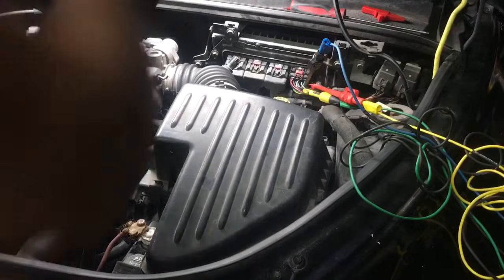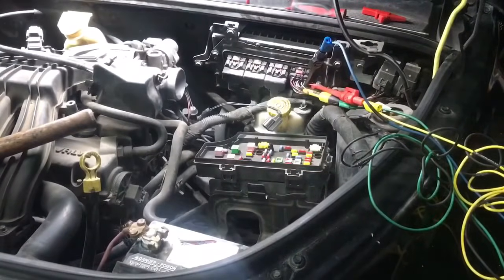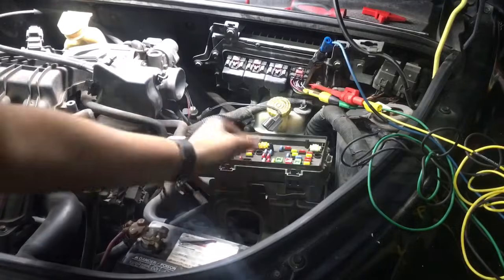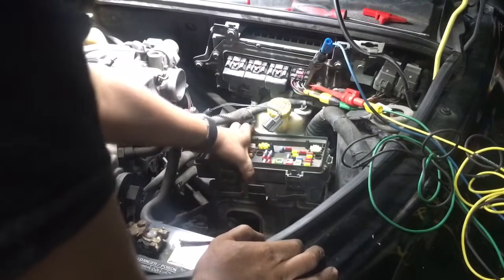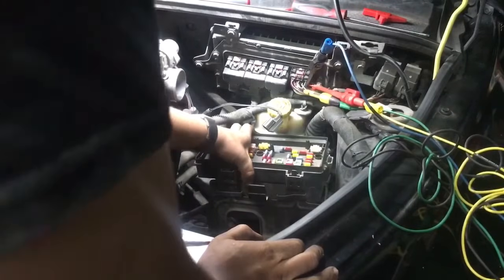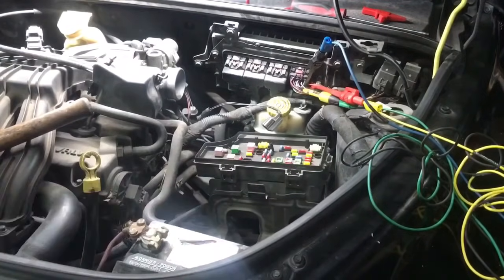Alright, to get to the TIPM, we're going to take off this little air box right here. Got a hose down here. Alright, so that is our TIPM right here. And like I said, all I'm doing to agitate it is move it like this. I do notice something on this side. Let me move you over here.